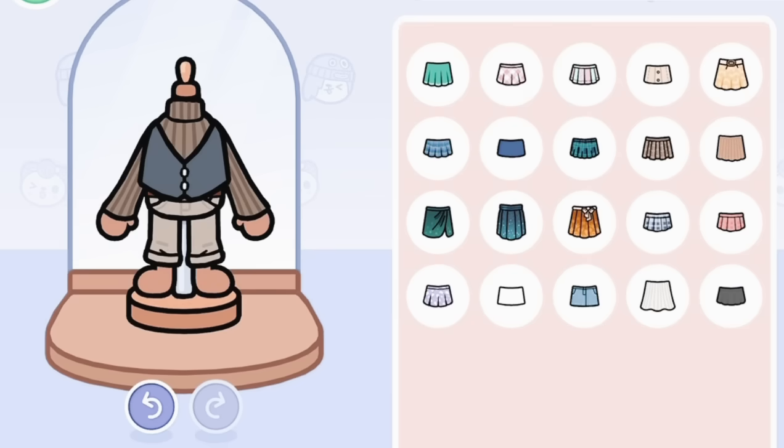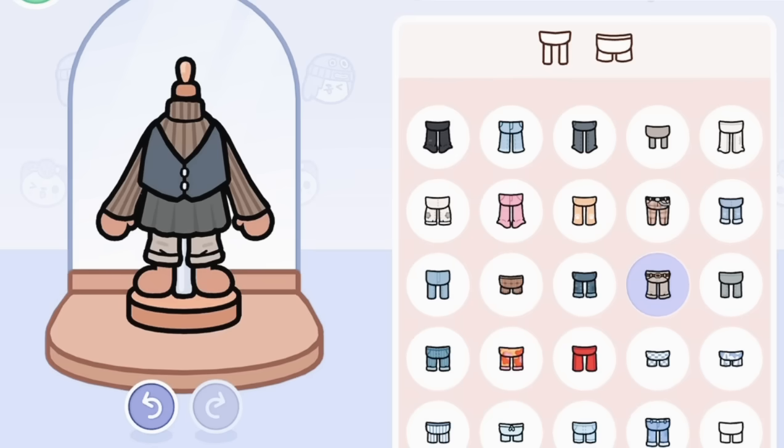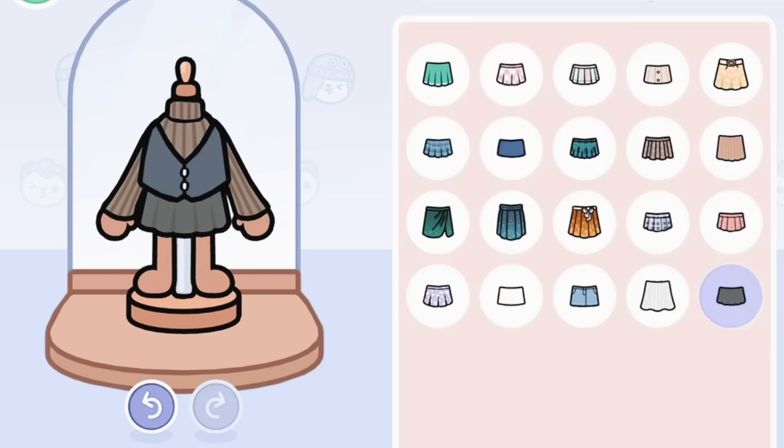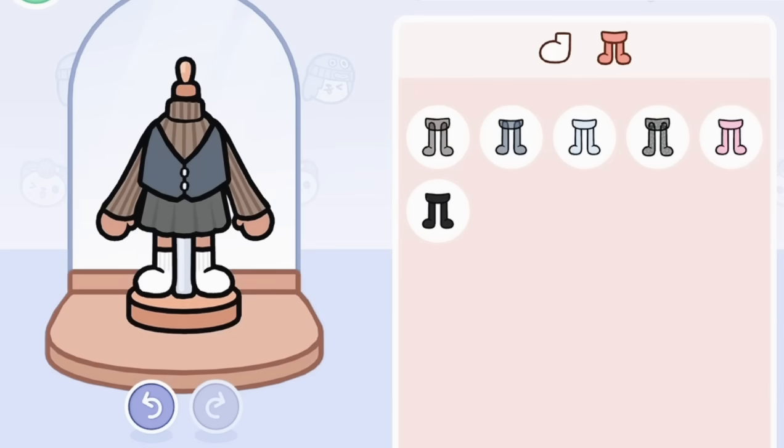Some shorts. You can also choose some skirts. Should I choose one instead? Actually, I don't think it's going to match. Or maybe I actually will. That looks really, really cute. Let's add some socks. I like that one. There's also leggings. Should we add one too? Because it is a bit chilly.